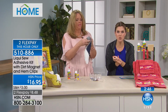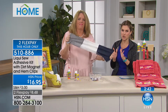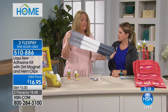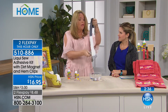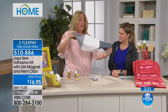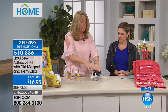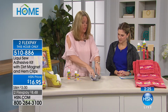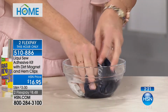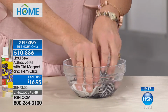And remember, completely machine washable. You can dry, you can iron. This is such a perfect alternative to sewing, to actual needle and thread, or using your sewing machine. Completely. Unfortunately, it's becoming less and less of an art nowadays using that sewing machine. If you have one, this is a great accessory because there are areas that you just can't get at with the sewing machine. Liquisol can complement that. If you don't have a sewing machine, this is an absolute must. And this value today is almost unheard of.